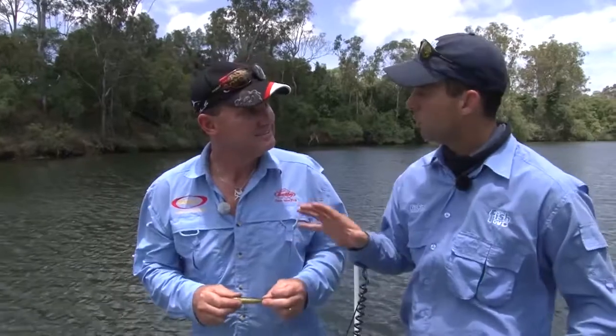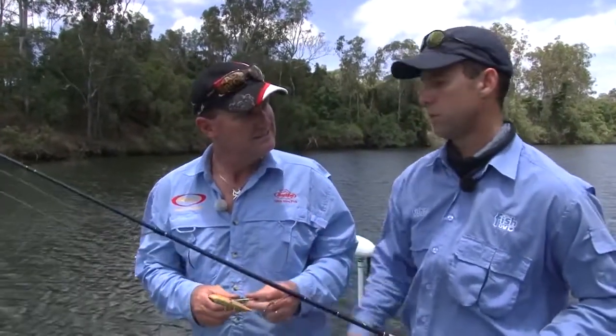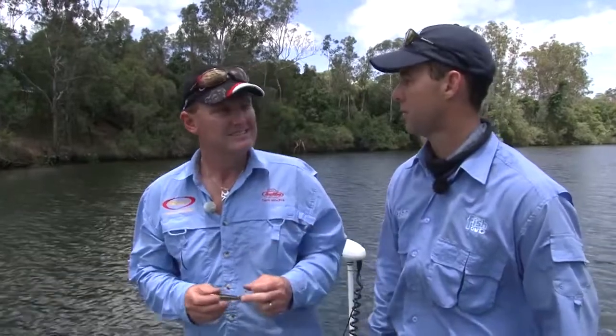Now, Jace, I noticed when you're fishing up the front of the boat here, you've got two rods which you're alternating quite a lot. Different style lures on them, a pencil style popper and also a cup face popper. So what's your thinking? Day like this, different retrieves, different approaches.